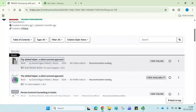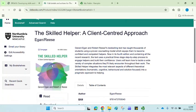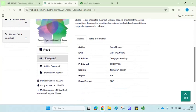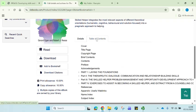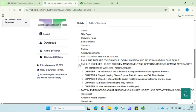Let's look at this book, The Skills Helper, a Client-Centered Approach. Select View Online. Here is the book and information about the book. You can read the book or download the book, and you can legally copy or print 10% of this book. You can click to see the table of contents and expand the different parts.